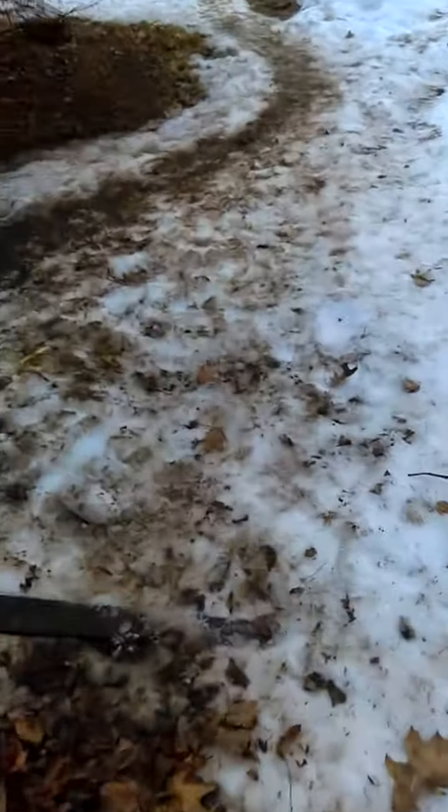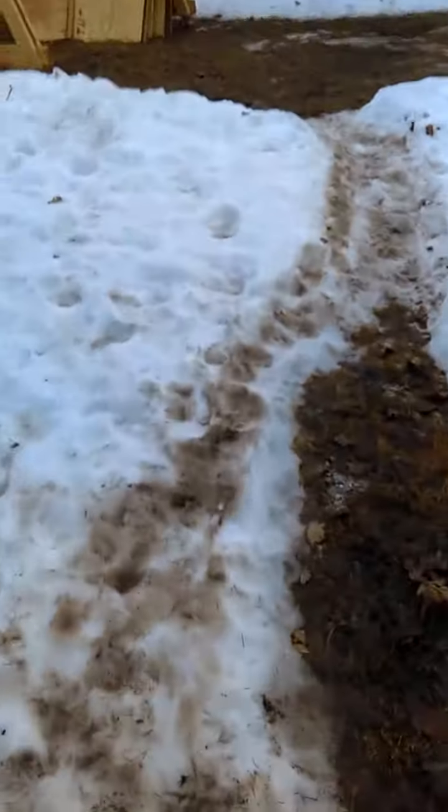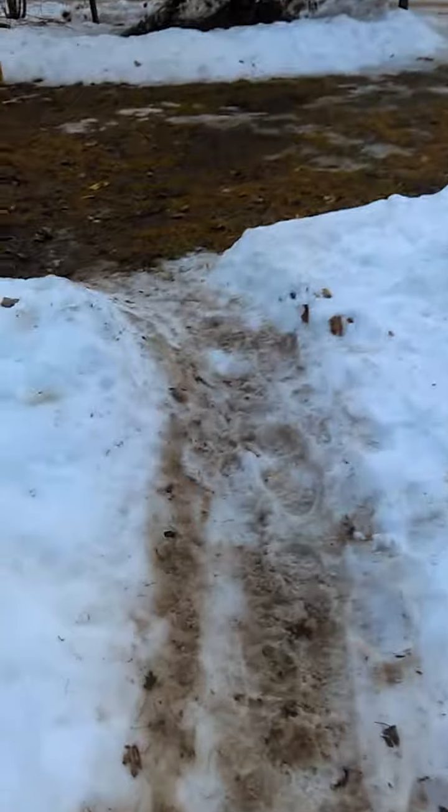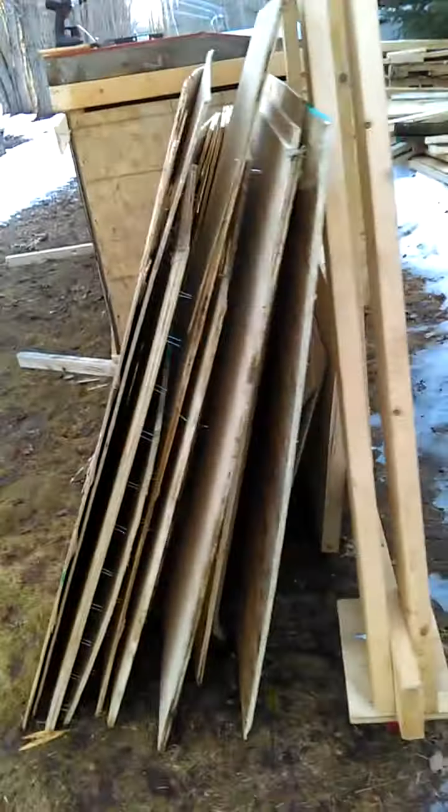Pretty much just been working on taking crates that I got. I got a whole bunch of crate pieces. They were already taken apart in sections. And as you can see, my driveway's just about melted. But I've got all these crate pieces. Some of those are almost full-size sheets of plywood.